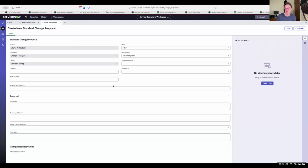So if the template isn't there, and obviously you can limit who can propose a template, right? We're not suggesting that everyone who has access to the change catalog can propose a template, but from within here, you can work with change templates as well. So it's a nice, easy experience. It's kind of front and center, and you can work with some of the change templates.